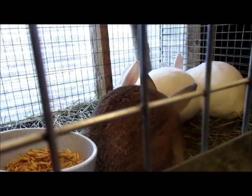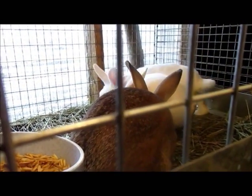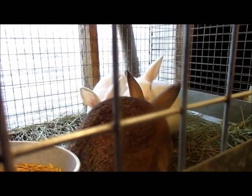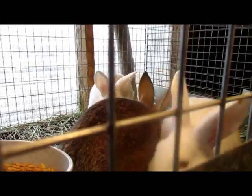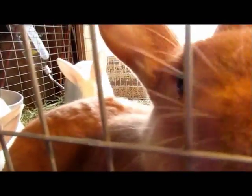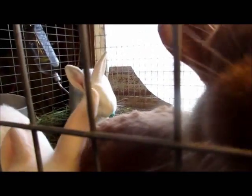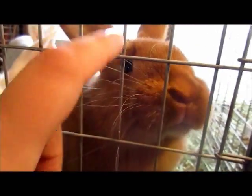These boys over here, they insist on making a pile of hay by their door, pooping on it, and then covering it with another pile of hay, and then pooping on it. So I have to clean their cage every day, or I'll end up with a stack of poo by the door and not able to open the cage door. Little stinkers. And the girls have a little bit of a tendency to do that, but it's much less. And usually with the rabbits, I only have to clean out every 3 days, but with the kits, it's every day.